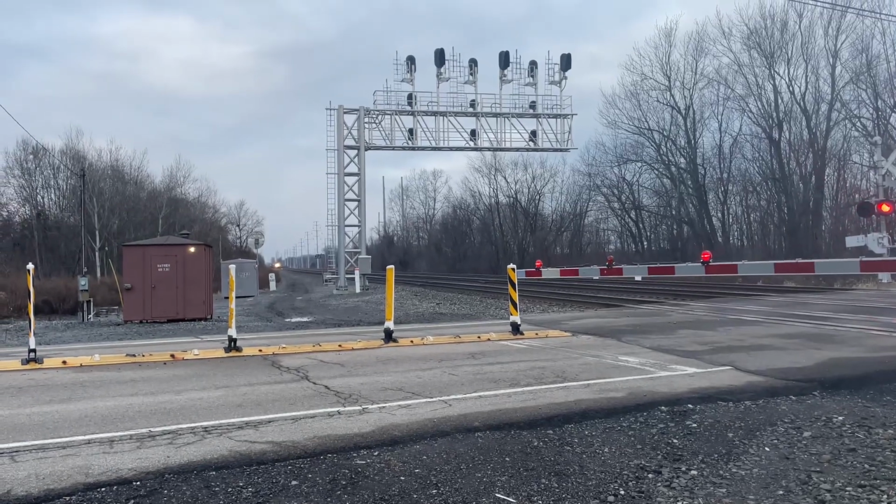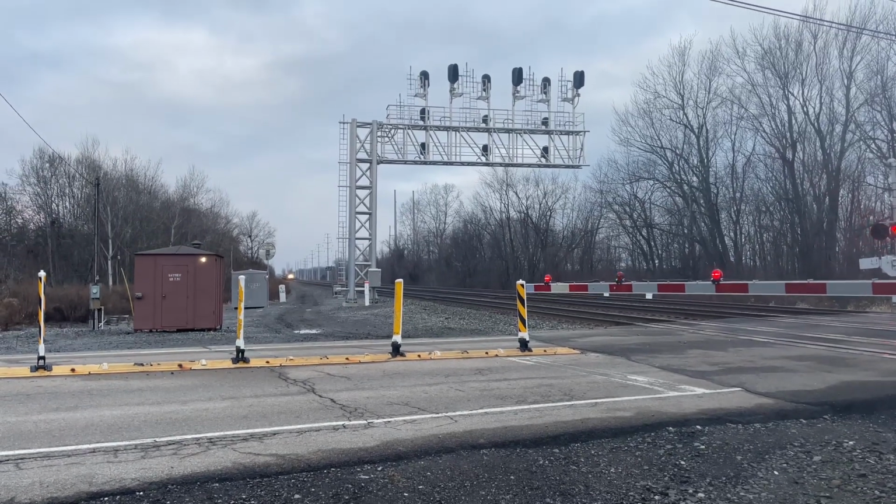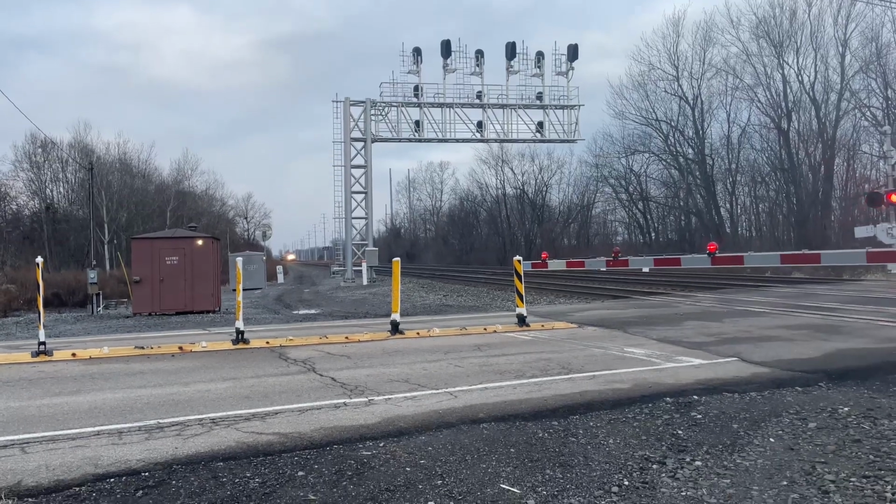We're railfanning on the last day of 2023, so let's get some action. Let's get some good catches later on. So, what do we have for Amtrak?